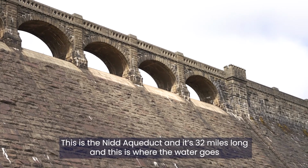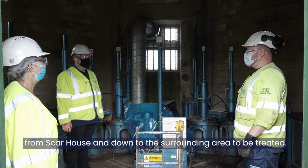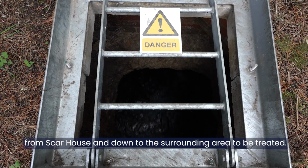This is the Nidderdale aqueduct, and it's 32 miles long, and this is where the water goes from Scar House and down to the surrounding area to be treated.